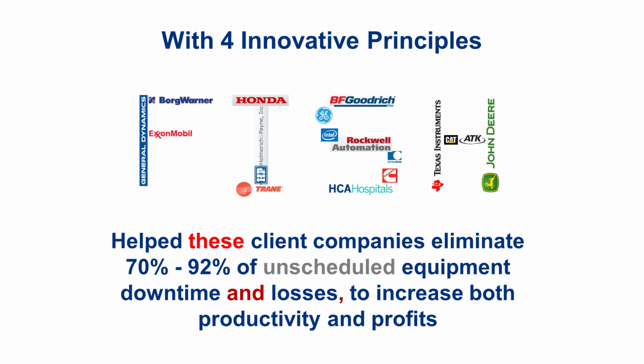We can discuss the power of fishing at your company later, but for now, just ask yourself and ask the other decision makers in your company, how much money would we have added to our profits last year had we suffered 70 to 92% less unscheduled equipment downtime? And how much more would we save this year at this remarkable level of reliability? Investing only 20% of the first year savings is a slam dunk move to capture these increased profits year after year.